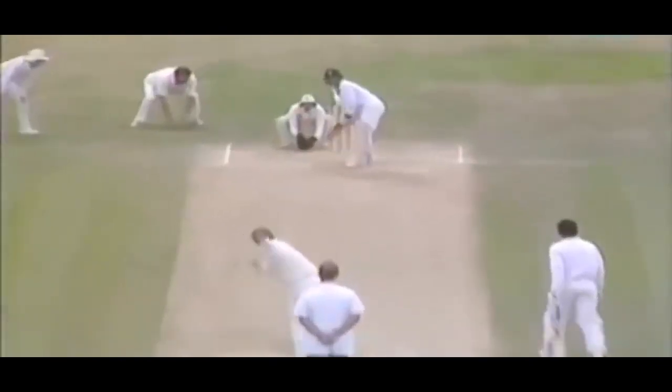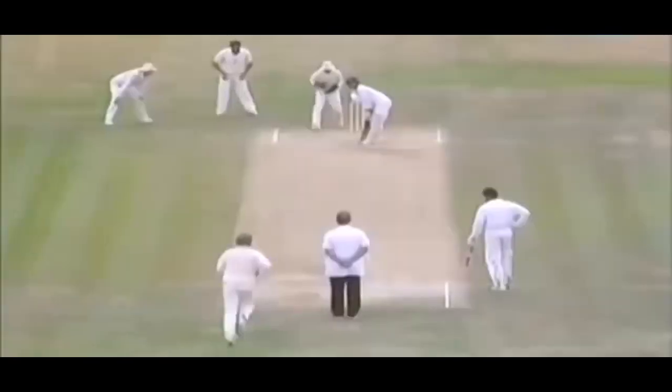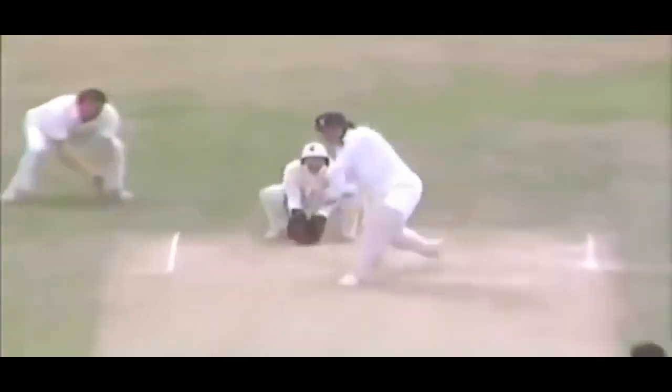Well, hasn't really pitched it this over. Virtually a full toss, and it's 4 runs. Full toss on the leg stump. And another one, the other side of the wicket. One thing getting a full toss, it's another one hitting it in the right place, and twice he's done it.